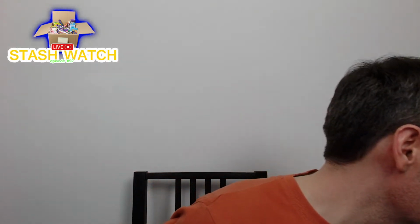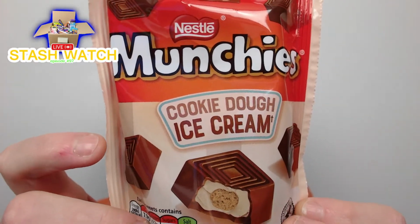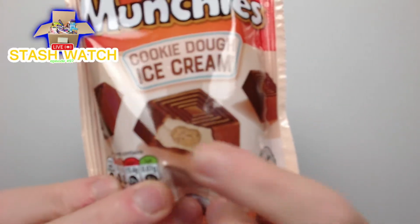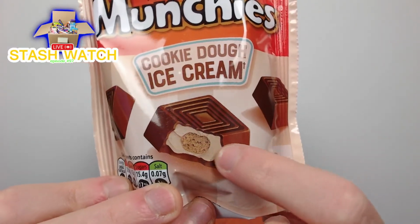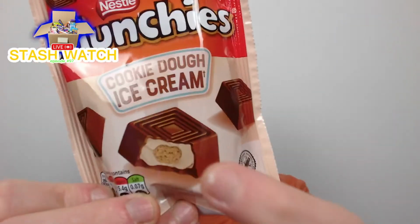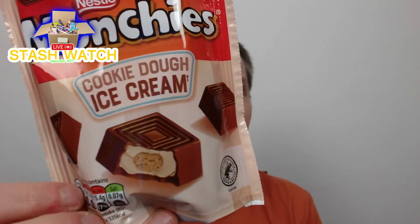So another new one I found. Yes, I found this one. This was on top of the Asda shelves, but not out. It was on top in the box. Yeah, I think Scotty mentioned these ones. The Nestle Munchies cookie dough ice cream. So it's going to be the same problem with these. I'm going to review these later, but it's going to be the same problem as all these Munchies limited edition ones, where they remove the caramel and replace that with the limited edition filling rather than the biscuit in the centre. It's the biscuit in the centre they need to remove and replace with a cookie dough ice cream, whatever it is, and keep the caramel. And they just do it wrong every time.